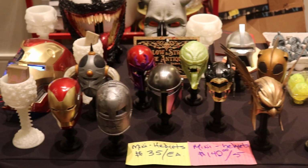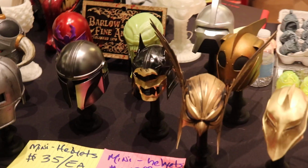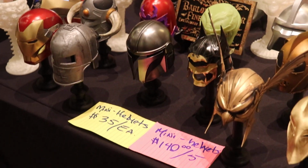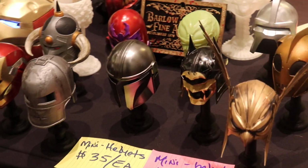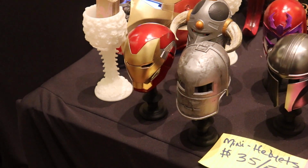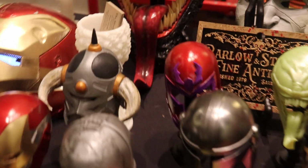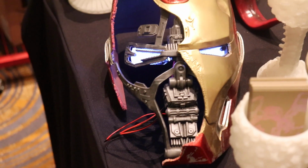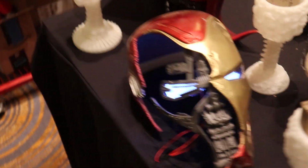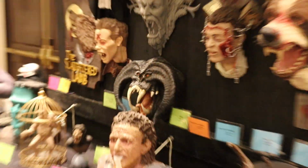I thought these are kind of cool looking. We got mini helmets. I'm seeing Hawkman, Rocketeer, Iron Man, Venom, Big Venom, Magneto. This is cool. This is pretty impressive.